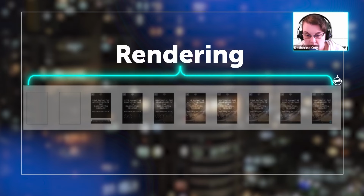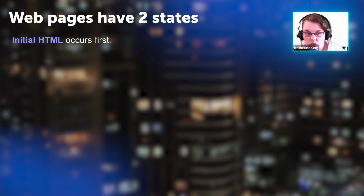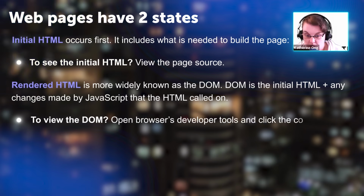So rendering, we've gotten through crawling. Now here's rendering. So this means the browser needs to actually load JavaScript or wait for JavaScript to load for us to see anything, basically. So web pages have 2 states. The first is the initial HTML. That happens first. That's the initial stuff they need to build the page. This is the stuff you can see if you right-click View Page Source.